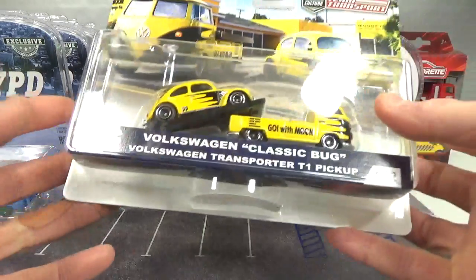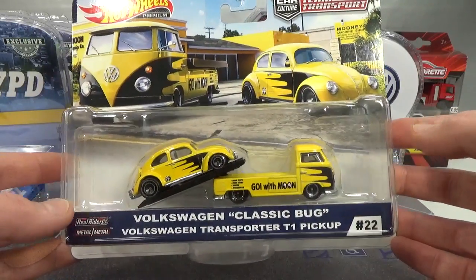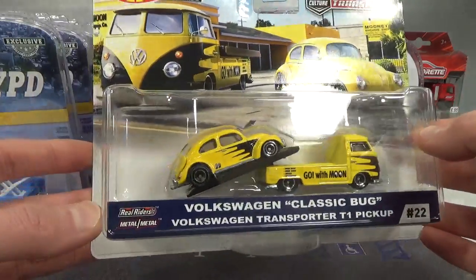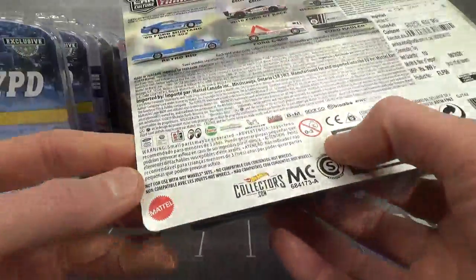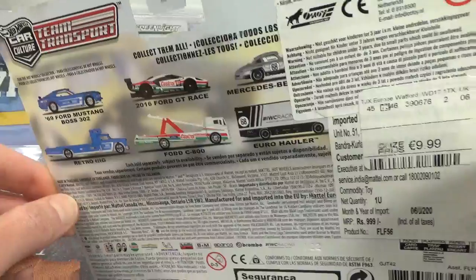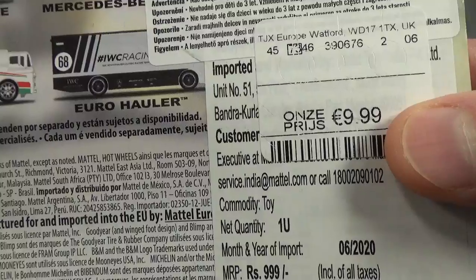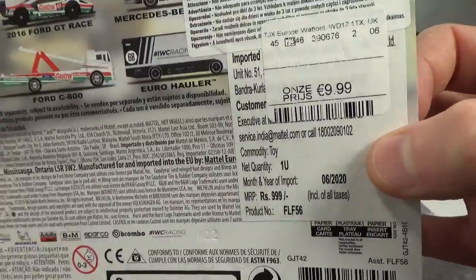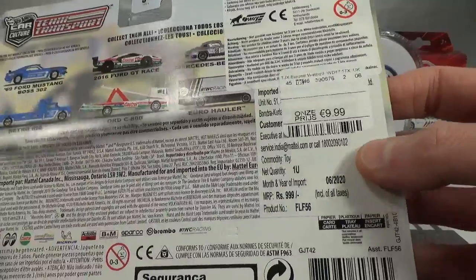Now, the most surprised I was about finding this in there. So this is the Volkswagen Classic Bug with the Volkswagen Transporter T1 pickup, number 22 of Team Transport. I think this is a release from last year. Let's see, 2019 copyright. Yeah, these are the other ones in the set. There weren't any of those there. And look at that, only €9.99. That's amazing. That's half the price of what they normally cost in the few stores you can find them. That's awesome.